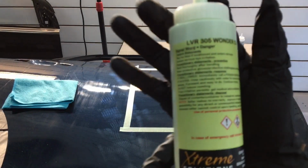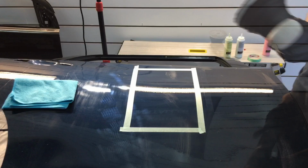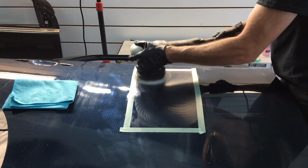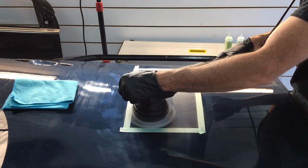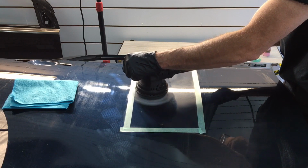You can see how it even gives the area a darker, richer look on this blue panel. I'll mask off another one. We'll take a look at the Wonder Cut 1000, a little bit more aggressive. And again, three more pea-sized drops on the pad, and we're going to use the Eurofiber pad throughout here. Just keep everything the same. And again, another crisscross pattern, which equals two passes, and we'll see what kind of improvements we can make.